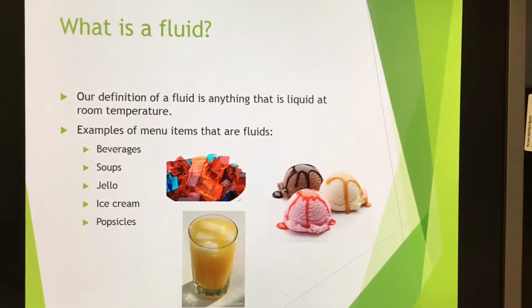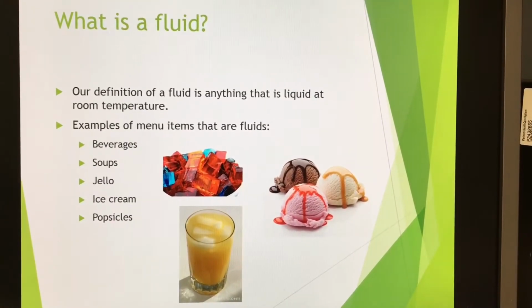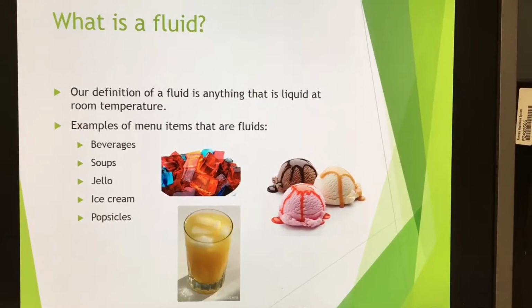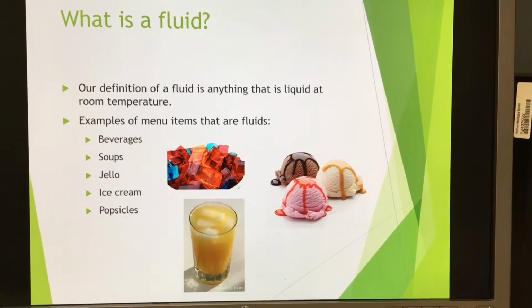What is a fluid? Our definition of a fluid is anything that is liquid at room temperature. So examples are beverages, soups, Jell-O, ice cream, and popsicles.